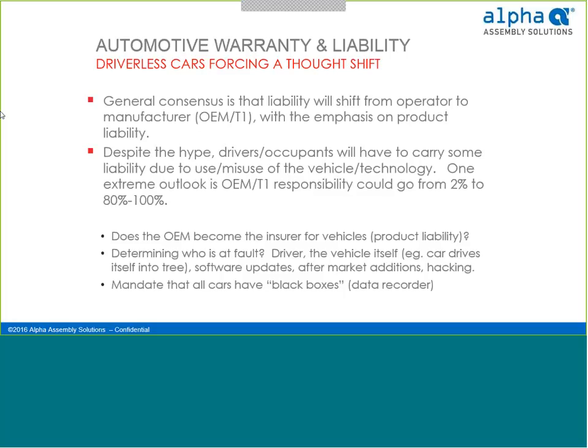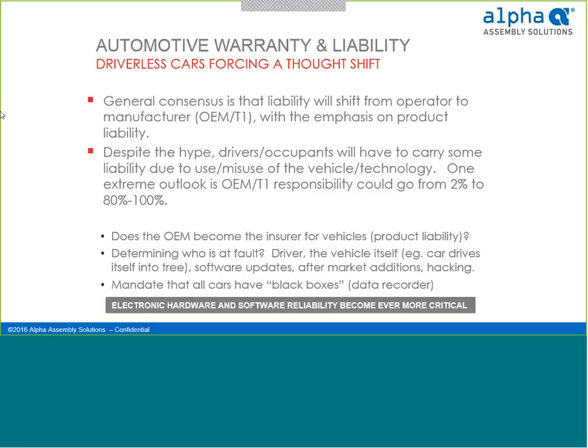One thing we're seeing potential growth in as well is a growing call for a mandate that all cars would have data recorders, black boxes, to record what happens in the event of a crash. Looking through all of this, the real key to Alpha, to material suppliers, PCB suppliers and component suppliers, is that electronic hardware and software reliability have become much more critical than they ever have before.